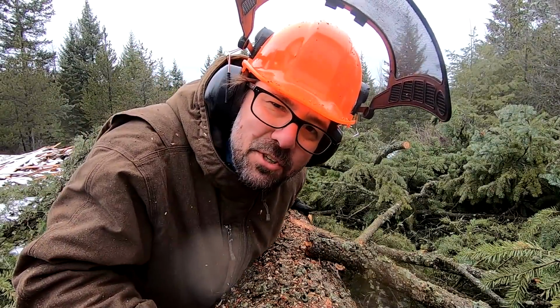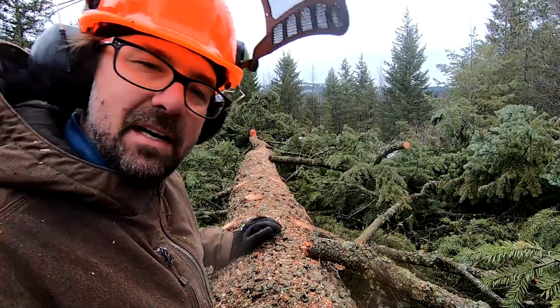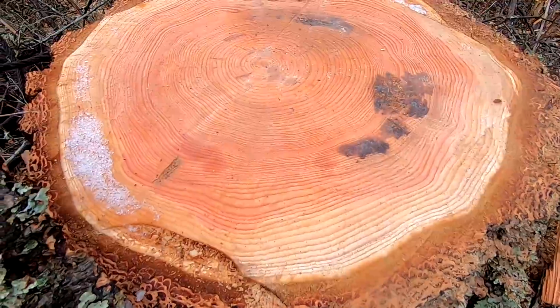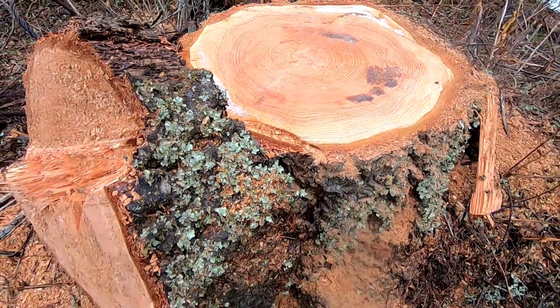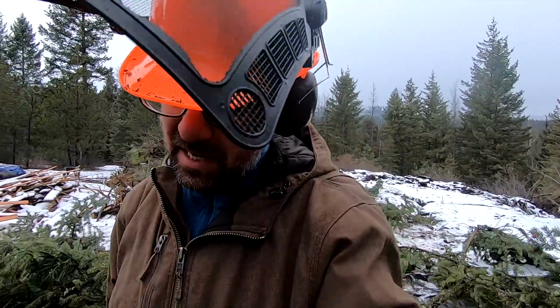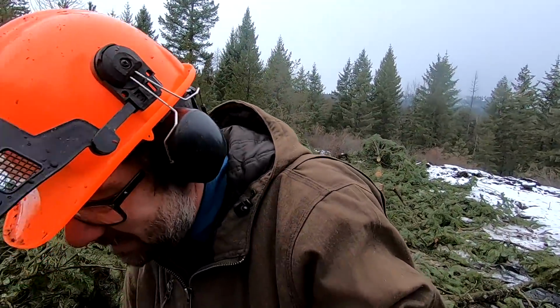This is a big tree. I still got another 40 feet to go. 87 years old this thing is. Makes me even more sad now that it's down. 87! Gotta watch your step. But yeah, that's an old tree. You don't really see those old trees on private land anymore that's been logged in the last handful of decades. Yeah, pretty sad to see it down.